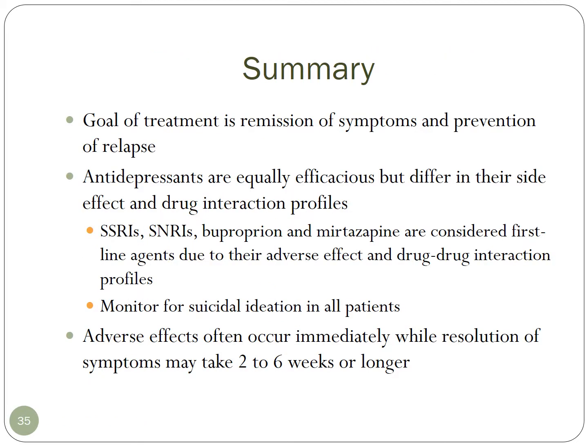In summary, our goal of treatment in depression is to really induce remission and prevent relapse. The antidepressants are equally efficacious but differ in their side effect profile, and there may be one agent that happens to work best for one patient, and sometimes it requires trying multiple agents before finding that correct drug for that patient. SSRIs, SNRIs, bupropion, and mirtazapine are considered first line due to having fewer adverse effects and drug-drug interactions than things like the monoamine oxidase inhibitors and the tricyclic antidepressants.